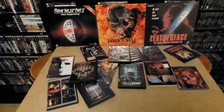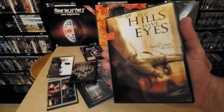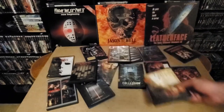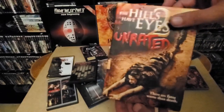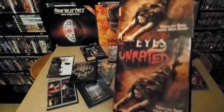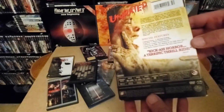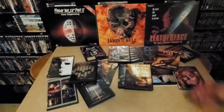So, first of all, we have the remake, The Hills Have Eyes. It's been a while since I've seen this, but I think this got good reviews. And then we have, with the slipcover, The Hills Have Eyes 2, unrated. Not sure on this one. I can't remember anything from this movie, to be honest with you. But those are both the remakes.